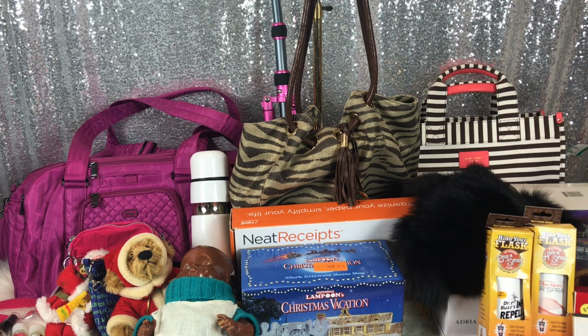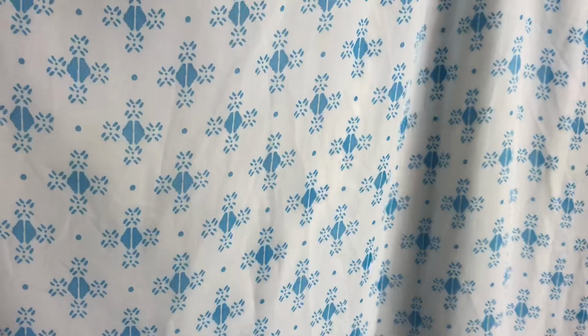So this was $7 half off. It is so pretty. I think this is new with tags too. Oh, that's the back. Okay. I think this is so pretty. It almost looks nightgown-y-ish. But it's so light and airy. And then here is the bottom.